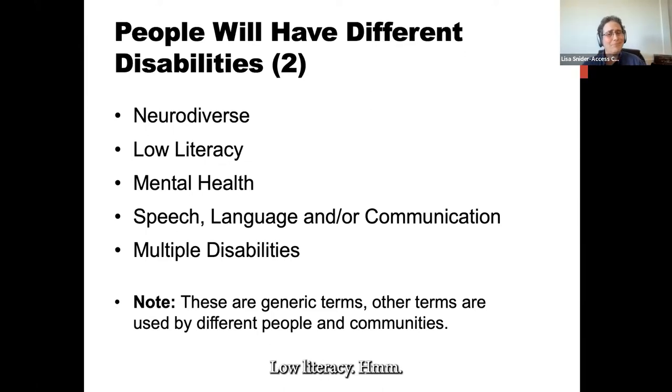Low literacy. I'm still not sure about that. I keep going back and forth. Is low literacy a disability? I don't know, but I err on the side that, yeah, you know what? I think it could be. I have lived in places where there was extremely low literacy, and it taught me to talk to people and act out things and show things, not just write down things on paper. And it was a good lesson to learn very early on.